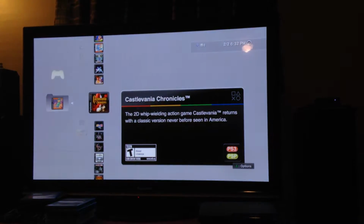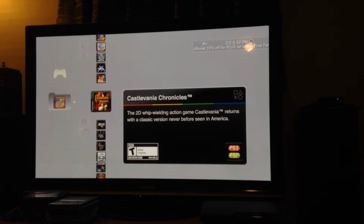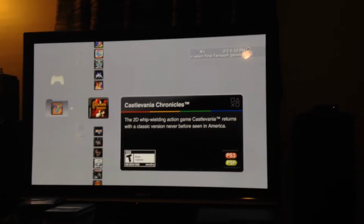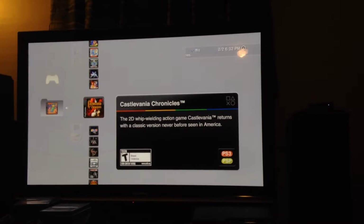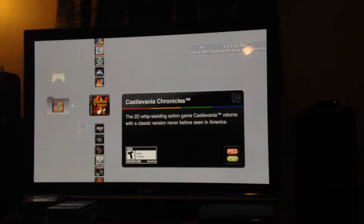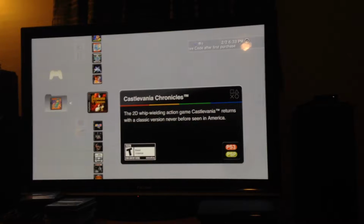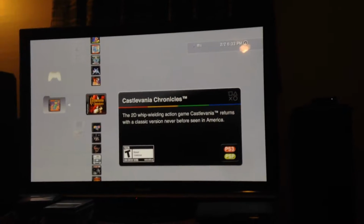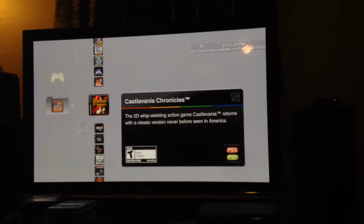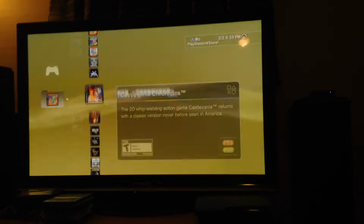We have Castlevania Chronicles, which is a 2D Castlevania game that I believe is a re-release of a PC Engine game or an MSX computer game or something, but I know it's two games that, like it says here, returns with a classic version that was never before seen in America. This is classic hard Castlevania, like the original NES titles.